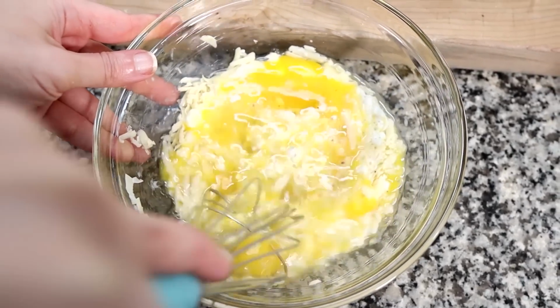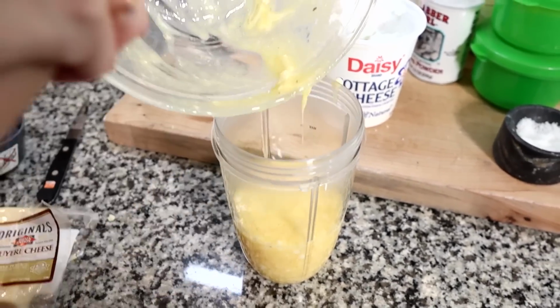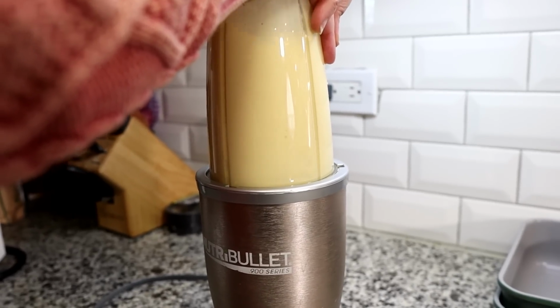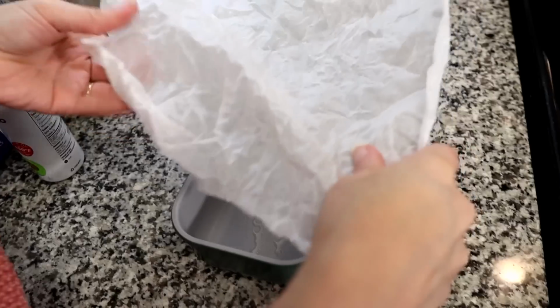Whisk. I mean, I'm sure it would be fine if you just baked it like this, but I think adding it to the NutriBullet is gonna add a lot of air, which is gonna make it fluffy. I'm gonna do it one more time before we start, but I think that we should line this with parchment paper.